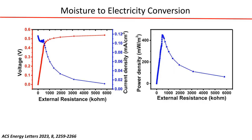So this is the power density, which is maximum at a certain resistance that is offered. We ended up getting a power from this device of roughly around 400 milliwatt per meter square.